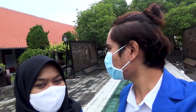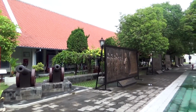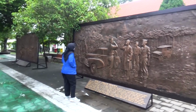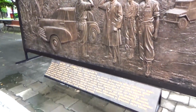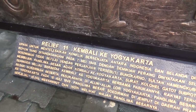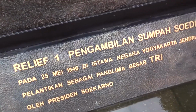Guys, we have arrived at the exhibition, and they have a lot of reliefs here. There are 11 reliefs, and this is the biggest relief that I have ever seen. Below each relief there is a description that you can read to remember our heroes.